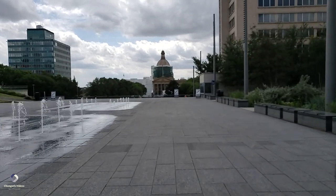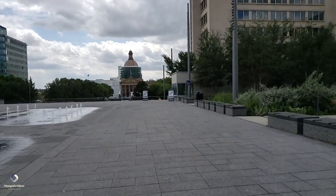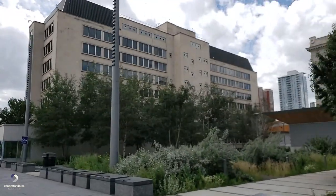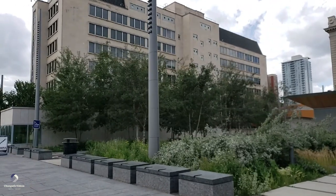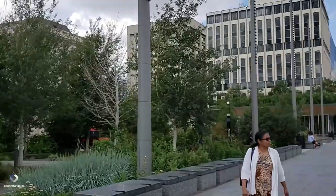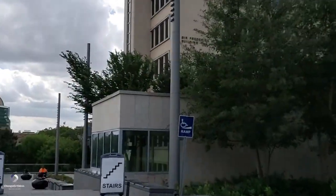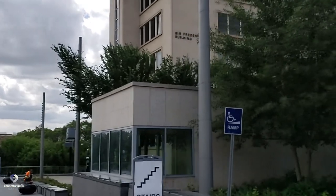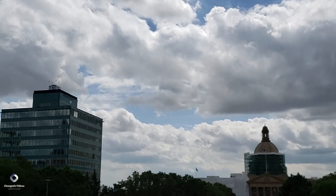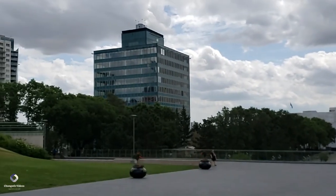So some kind of renovation is going on right now, maybe painting or cleaning or something. These are the offices for the MLAs. So they have offices in these buildings around here. As you can see, they are accessible to the public, but you cannot go inside without an appointment. And to go inside the legislature, which is closed due to COVID.